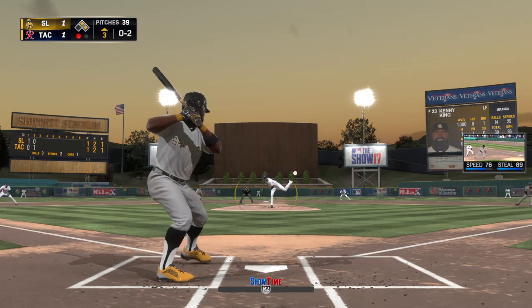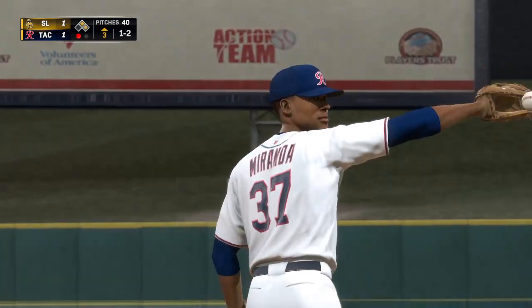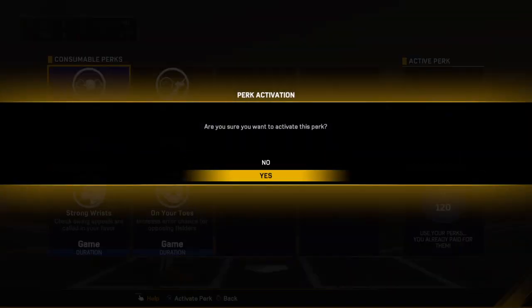From the belt, kicks and deals. That's the splitter there, but it misses. 1-2. First and second now, 1 man out.